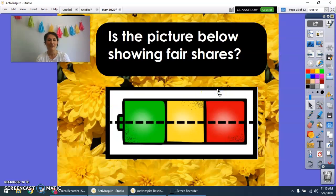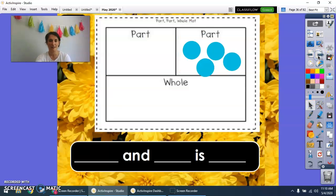I am. All right. Here are some Unifix cubes and here's a dividing line. Does this show a fair share of Unifix cubes if we cut them in half? Give it a check for yes and X for no. All right, I see that these are equally divided, so there's the same amount on either side, so it is showing a fair share. Awesome.